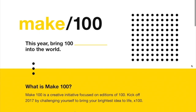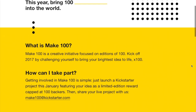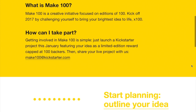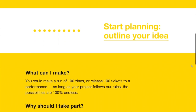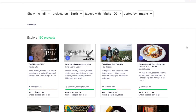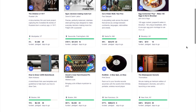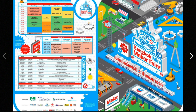And this week, I heard about the Kickstarter Make 100 campaign. This is an initiative from Kickstarter encouraging makers like you to launch limited edition runs of 100 things, capped at 100 backers. So it could be 100 zines, or 100 3D printed doodads, or 100 handmade coasters. It's a cool idea, I think, and a nice reminder that Kickstarted things don't have to be a freaking Shark Tank invention.